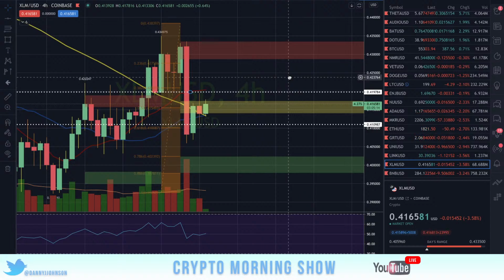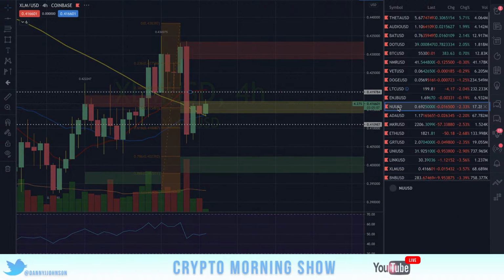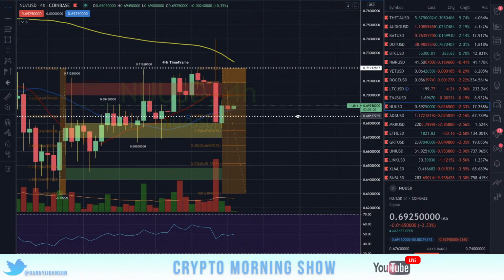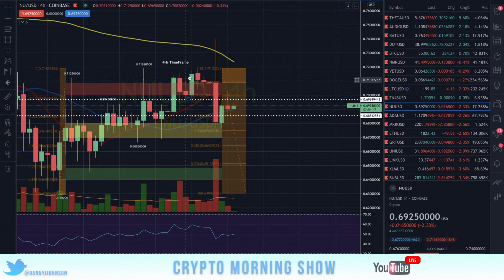Moving on to NU. NU USD. Where are you? There you are. So here we go with NU. Support is at the 0.685. Resistance gonna be, let's see. This previous support's gonna be resistance, so that's gonna be the 0.6969.